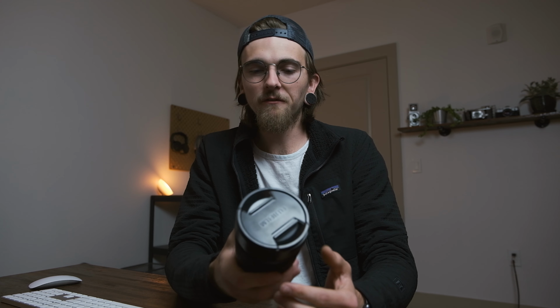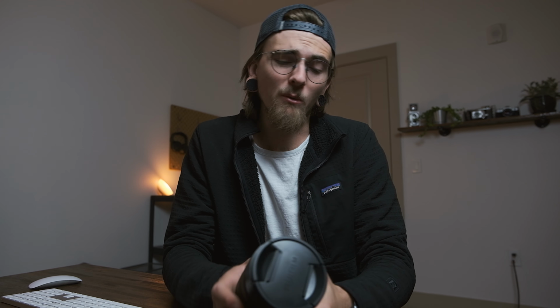With this being one of Fujifilm's more pro-line lenses, you can expect sharpness from edge to center. So you definitely are gonna get the sharpest images out of this lens compared to some of the other wide-angle lenses from Fujifilm. And if you had to ask me, I would even say that this is probably one of the sharpest wide-angle lenses that I've ever used in any camera brand.